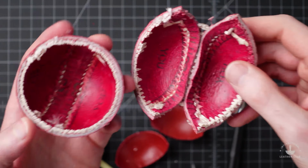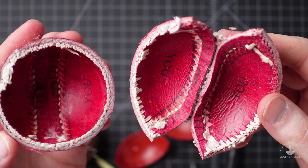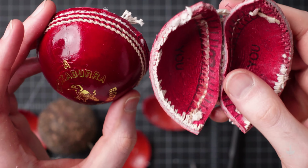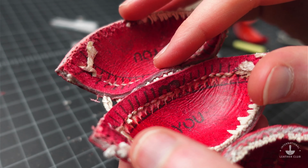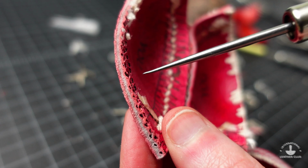So I was wondering if there was going to be a secret message, you know, like hello to you or something like that. That said, this gives a general idea of how thick that leather is inside of a cricket ball. It's a lot thicker than I thought it was going to be. The stitching is really heavy. On the inside of the leather itself, it feels pretty soft.